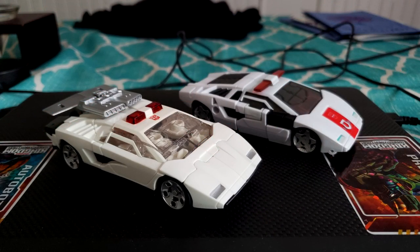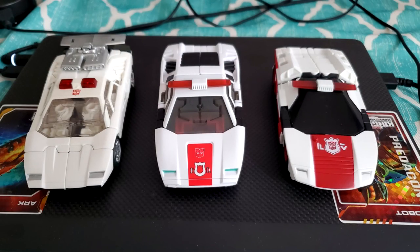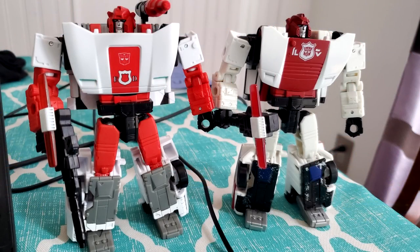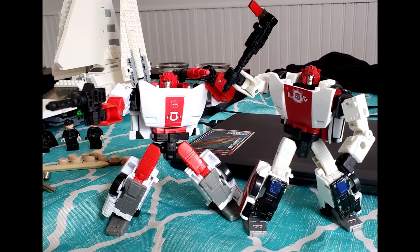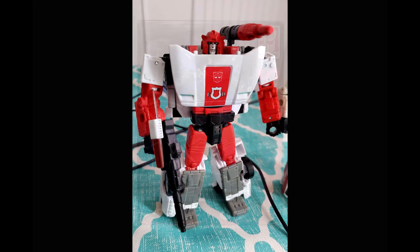So we got some new pics of the Kingdom Red Alert, and once again, I love the Earth mode. Looks really good. I'm more leaning towards the Siege. I love the futuristic car kind of thing going on. So there you go. New stuff from Red Alert. In-hand images, we all love those. Like I said, in Canada, in EB Games, they're exclusive up there. You have a chance to get these right now, so that's awesome.